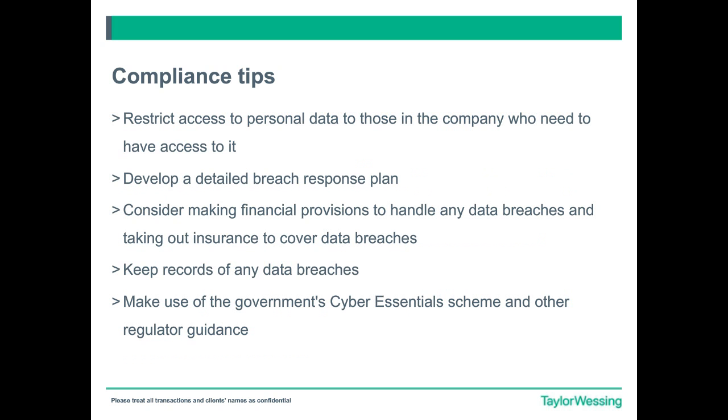Importantly, you need to keep records of any data breaches, what kind of data was compromised and how the breach was dealt with, as well as what steps were taken to ensure that the breach doesn't reoccur. Finally, make use of the information that's out there, for example, the government's Cyber Essentials scheme and other regulator guidance on cybersecurity and data breaches.